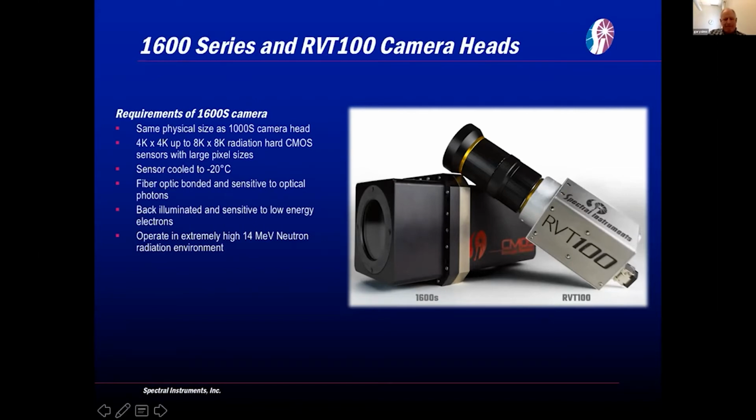And this is the 1600. The whole project is still in development. It's been going on for 4 years and it's still going on. We have now successfully captured images from what they call high yield shots, the shots that are producing, as I recall, about 5 times 10 to the 19th neutrons. And so things are looking pretty positive for the 1600.